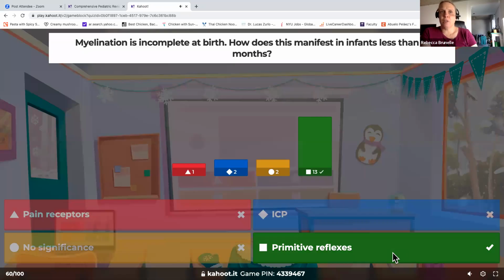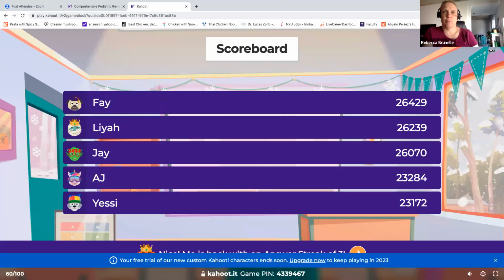All right, you guys, most of you got this. Very good. So yeah, it's the primitive reflexes that kind of protect them until their myelination is complete.